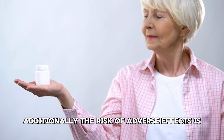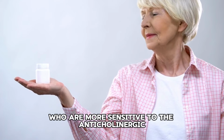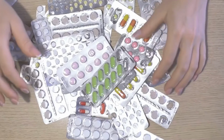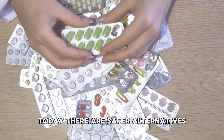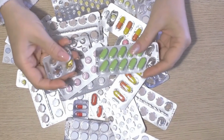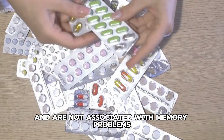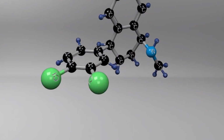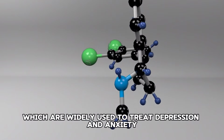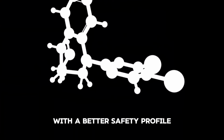Additionally, the risk of adverse effects is particularly high in the elderly, who are more sensitive to the anticholinergic properties of these medications. Today, there are safer alternatives, such as selective serotonin reuptake inhibitors, SSRIs, which have fewer side effects and are not associated with memory problems. Examples include fluoxetine and sertraline, which are widely used to treat depression and anxiety with a better safety profile.